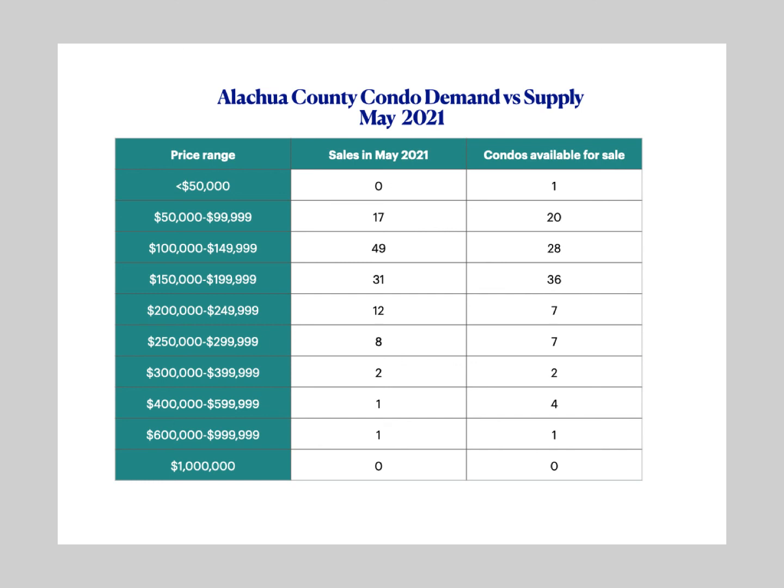Looking at the amount of Gainesville condos sold compared to the amount of Gainesville condos for sale, broken down by price point, gives some insight into the challenges and opportunities faced by Gainesville condo buyers and sellers during May.